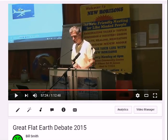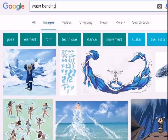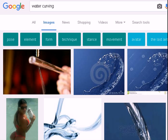So let me ask you. Now here's an interesting fact. Just go to Google and type in water bending or water curving and just try to find any example of water. Like, we are led to believe that trillions of gallons of water are just curving around this spinning ball. Gravity just causes it to happen. So if gravity can cause trillions of gallons of water to bend around a ball, then surely gravity can cause maybe 1 centimeter of water, like on a slight curve.